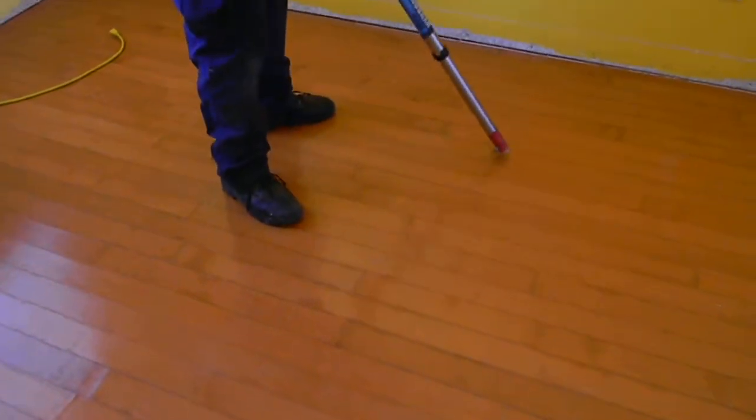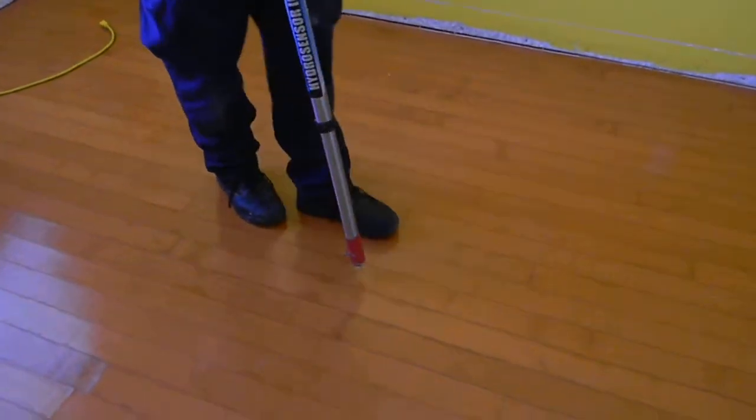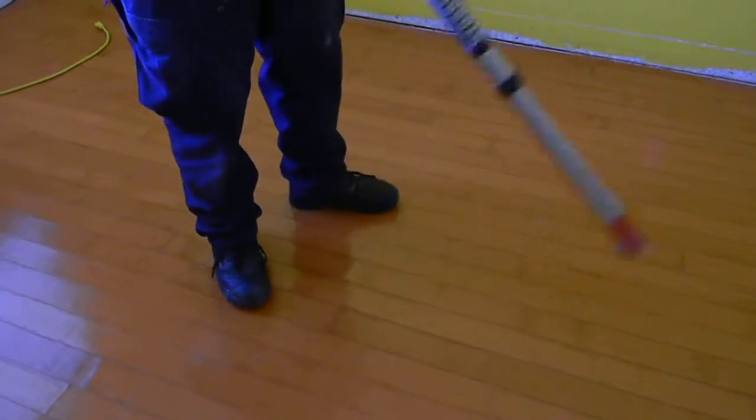Also you can see the damage at the seams here. It's a floating floor, so even if it could dry, it would still have to come out because there's water beneath.